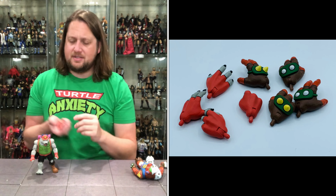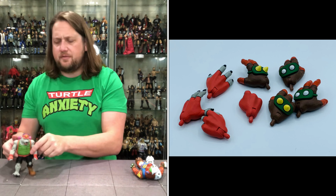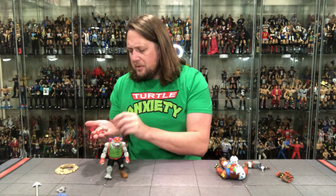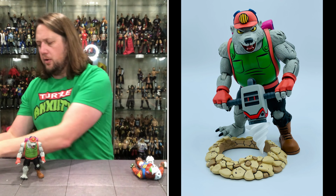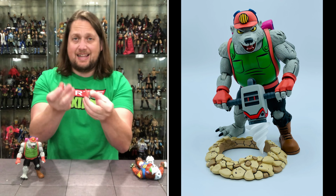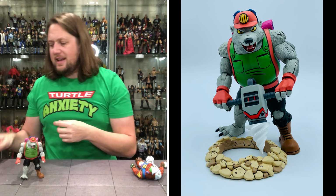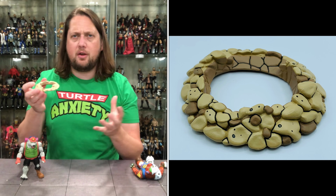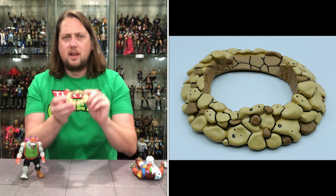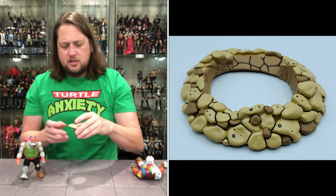Hands, he's all handsy. He's got extra sets of hands. He's got 2 fists on him. Yep, he's got 2 fists of fury on him currently. But then you have the open hands, kind of the monster claw hands you got going on. And then you got 2 C-clamp hands here. And then he does come with this dirt circle thing. If you ever see a groundhog at the zoo or something like that, you could see where they burrow in and they come in and out of the ground, of course. So you got that there.